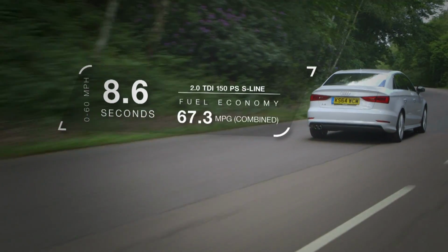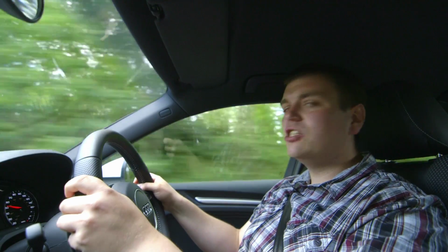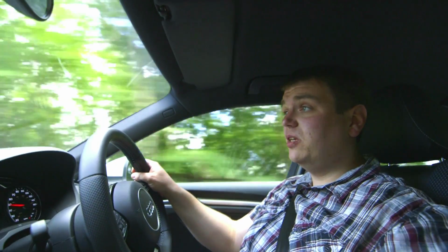The range of engines is good, but our favourite is the 2-litre 148 brake horsepower turbo diesel. It's smooth, strong and economical, and is especially good when mated to this 6-speed, slick-shifting manual gearbox.